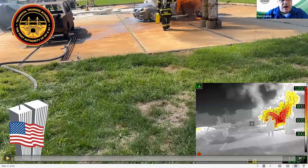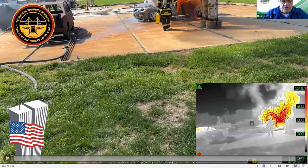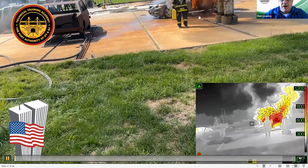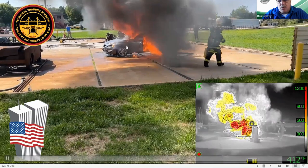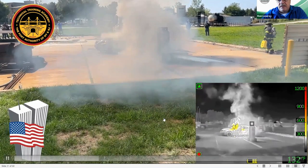We take this from some training we did with the New York, New Jersey Port Authority, the guys that are protecting the Lincoln Tunnel, the Holland Tunnel, some of the bridges up in the greater New York, New Jersey area. So this was testing they did at their training academy. We have a fully involved vehicle fire. We're using a pre-mixed solution of F500 with about a 20-30 gallon per minute nozzle off their truck.